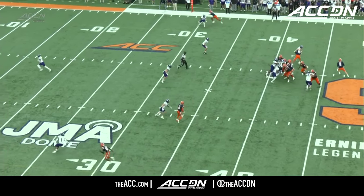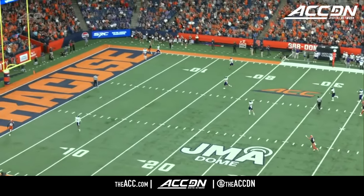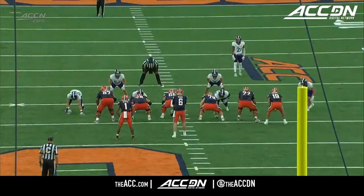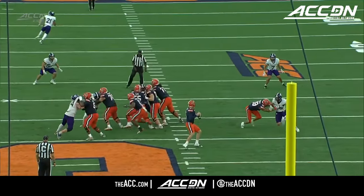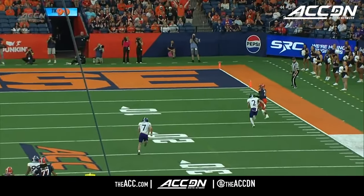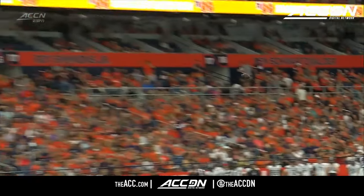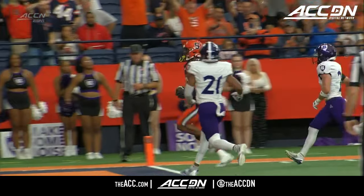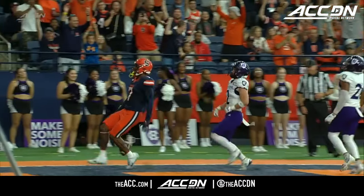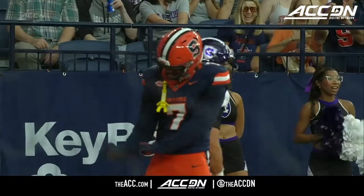He's got Jackson Meeks to the outside. A little bit of a stutter step, gets that corner to stop his feet. Works to the outside. Safety not able to get over there. And just another beautiful throw by Kyle McCord. And you see there, it all starts with excellent protection up front. Beautifully executed play there for Syracuse from beginning to end, from the protection to the throw to the route, and resulting in another touchdown.